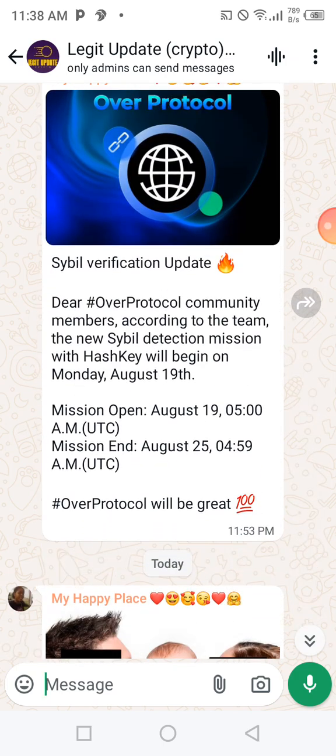The Over Protocol is talking about the second verification update, for those of you that did not do the other verification. They say that the Over community member, according to the team, the new Sybil detection mission with hash key will begin on Monday, August 19th, which is not far again, and then it will end by 25th of August. So make sure you get ready.